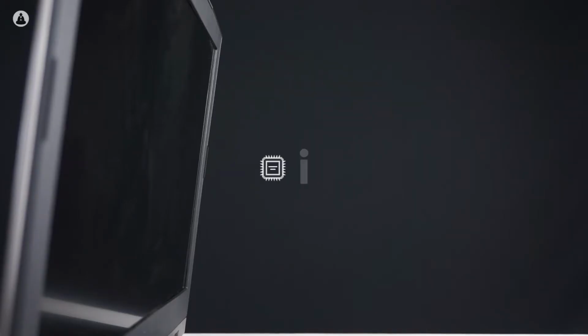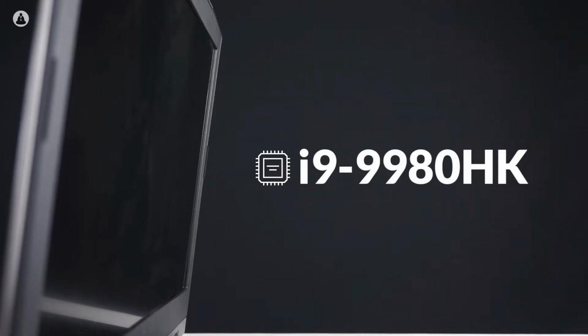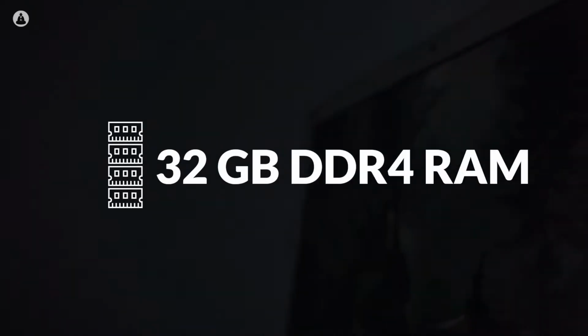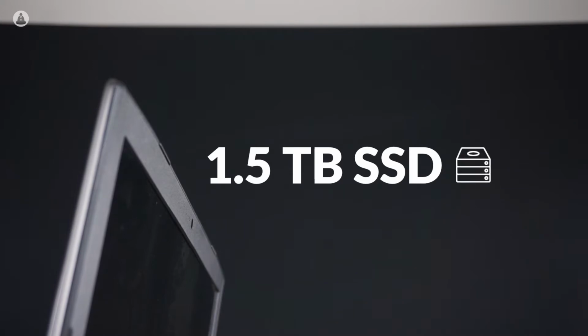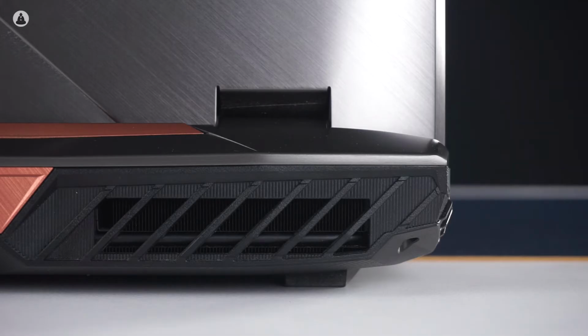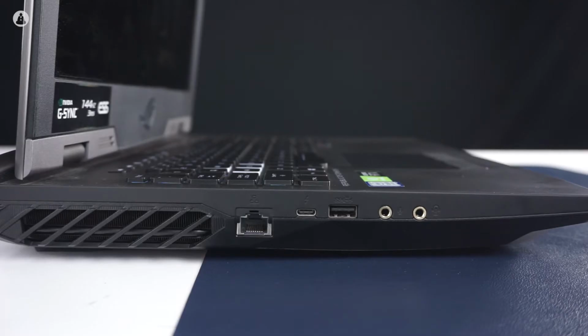The ROG G703 is definitely made for the most serious of gamers, which is reflected both in its design and specs. It packs in a factory overclocked i9-9980HK, a 200-watt RTX 2080, 32 gigs of DDR4 RAM, 1.5 terabytes of SSD space, and a 1 TB hard drive. Which means that it is quite big and chunky because with great power comes a big form factor.